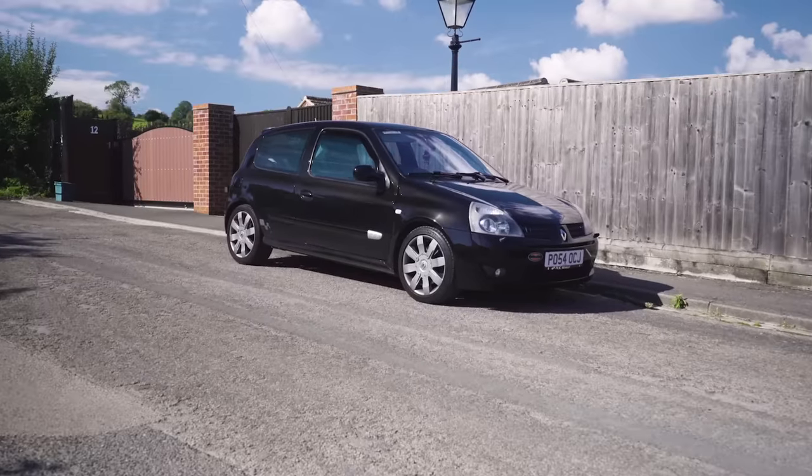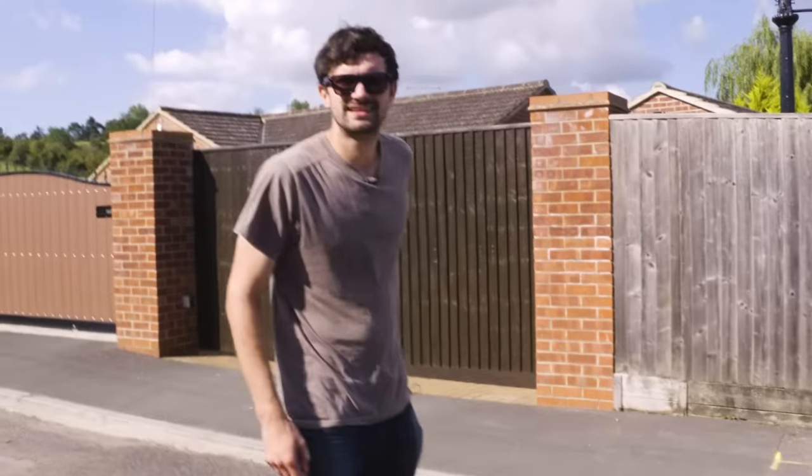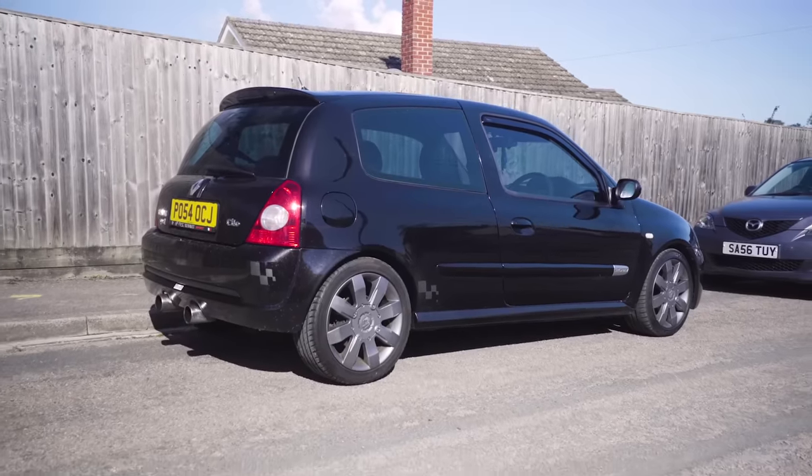Clio. I see a Clio. Hello, it exists. That's always a good sign. Well done, me. What do you think? First impressions? Yeah, that's good. I think it's probably one of the nicer ones we've looked at, isn't it?